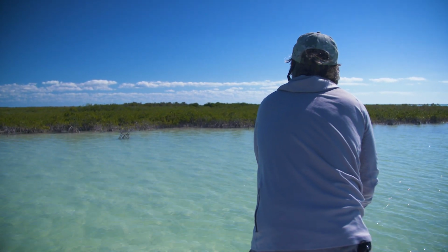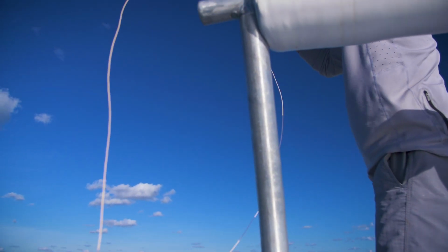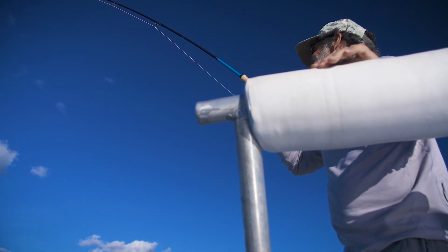Good. Strip. Oh yeah, nice. That's it. Fish! Yeah! That's a good start.